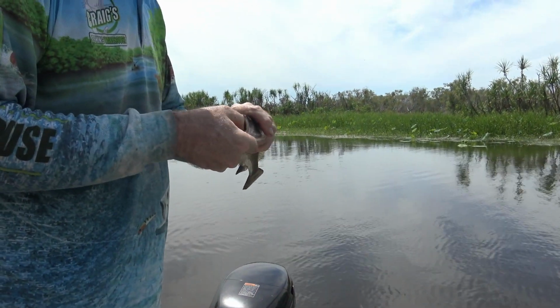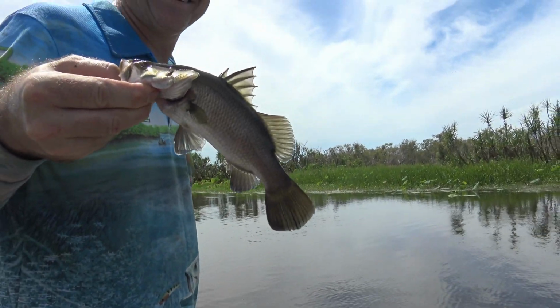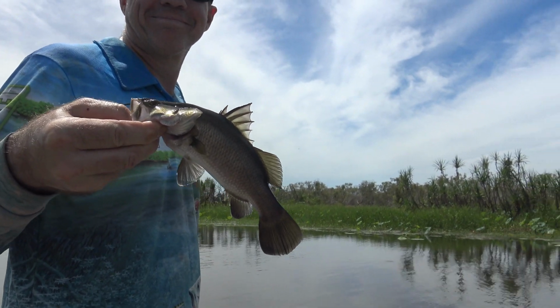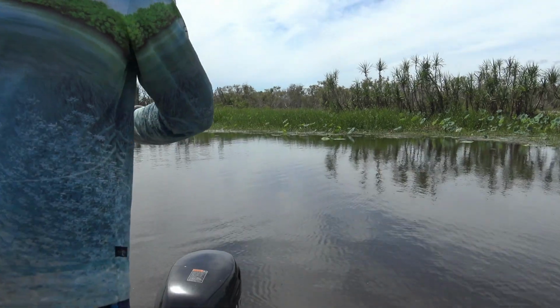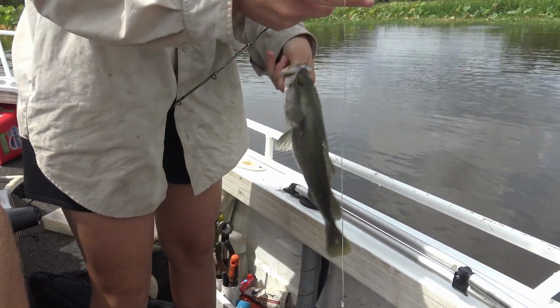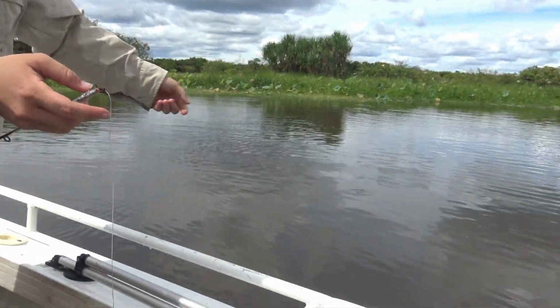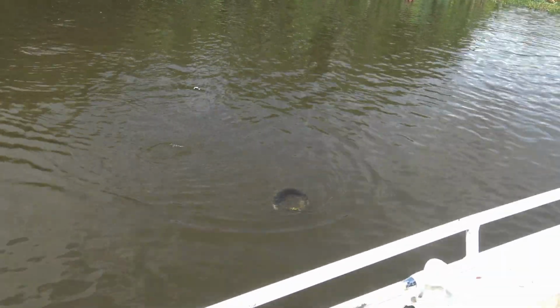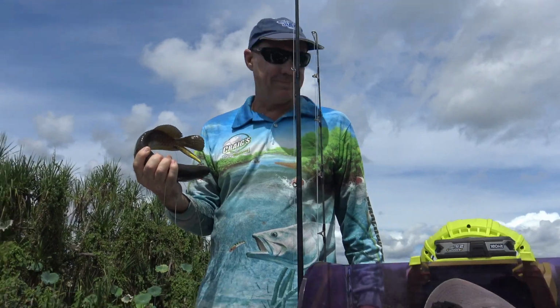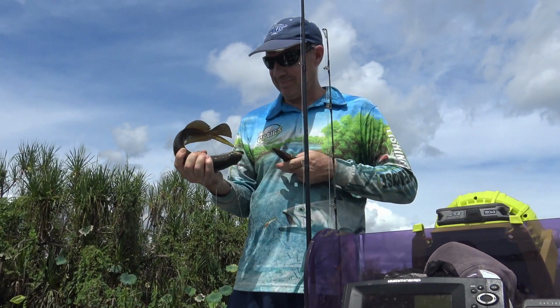We missed the fight for this fish because it wasn't really a fight, but there we go, lads. First barra of the day. Beautiful. Alright, you can release him now. Another little rat. Now this is not something you see every day. Little Saratoga. Now that fish has got itself into a bit of a pickle.